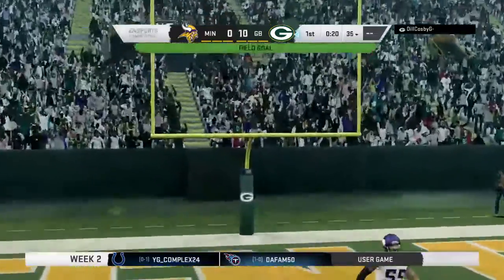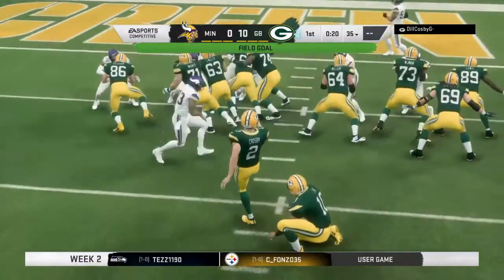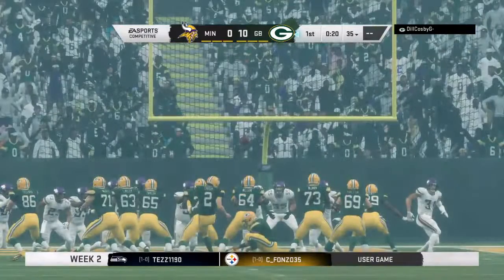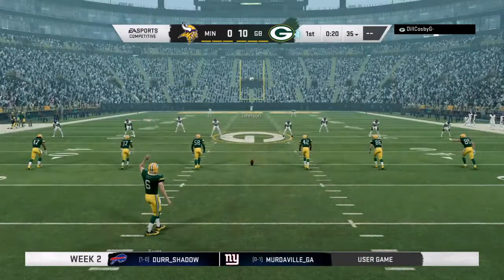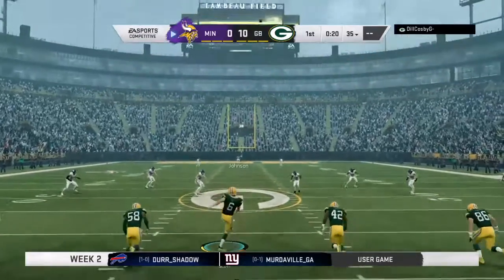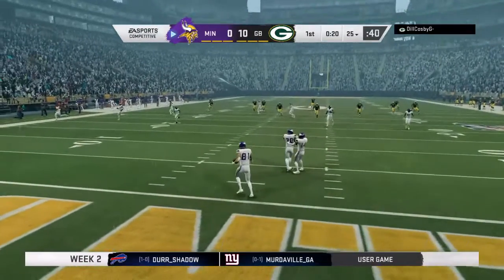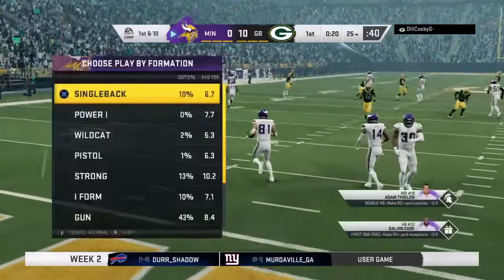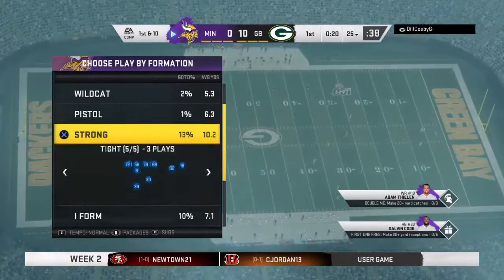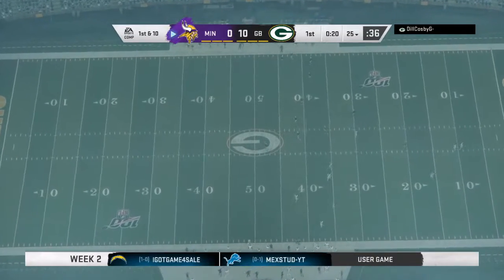And the 12-year veteran knocks it right through, and the lead moves to 10-zip. A good drive gets them inside the 5, but they could not punch it in. And credit the defense, too. They made sure that happens because that was the old bend but don't break approach. They made sure they contained them when they absolutely had to and forced the field goal attempt that went through. The Vikings take over 1st and 10 at their own 25-yard line.